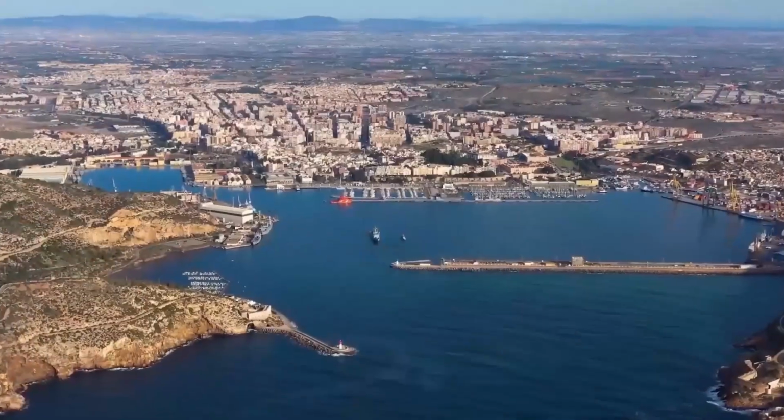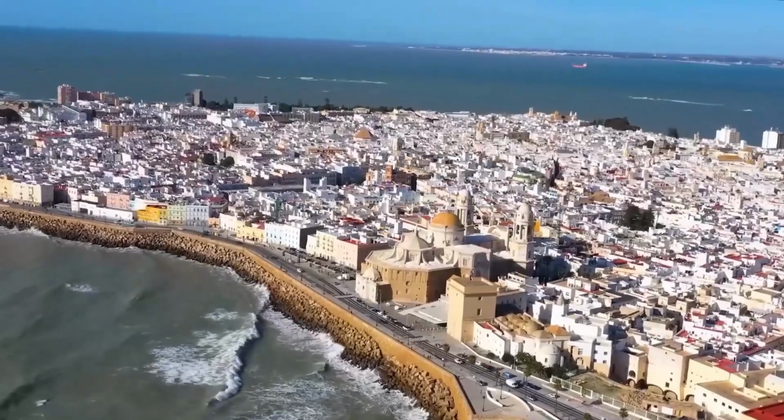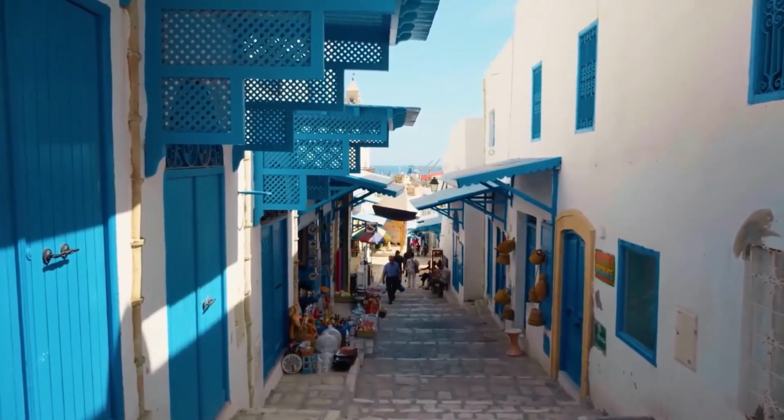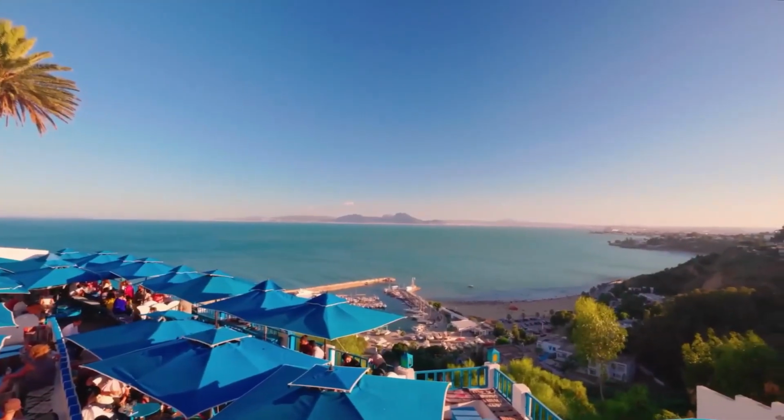The fact is that before our era, this land was that very legendary Carthage, of which only ruins remain. The ruins of ancient Carthage are one of the most interesting places in Tunisia. Here you can feel the atmosphere of a long-gone era, study the history of this land, and touch true antiquities.